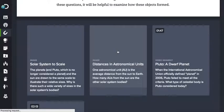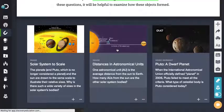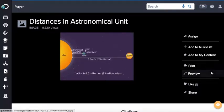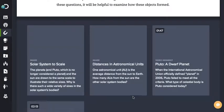Another picture that I thought was really cool is this one that shows one astronomical unit for the Earth, and 5.2 of those is how far Jupiter is. So this is 5.2. Do you remember how far I said Neptune was? Neptune is 30 AUs. So if this was 5 astronomical units, and Neptune is 30, that would take it way off your screen to show you how far out Neptune is compared to the Earth.